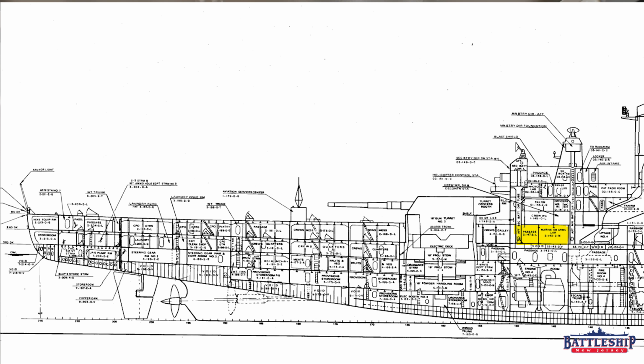We are just after the carpentry shop and just forward of the galley and the chow line here on the starboard side of Battleship New Jersey. And this space is on the tour route. You can look in when you're on your tours. And here we have the bakery suite, if you will.